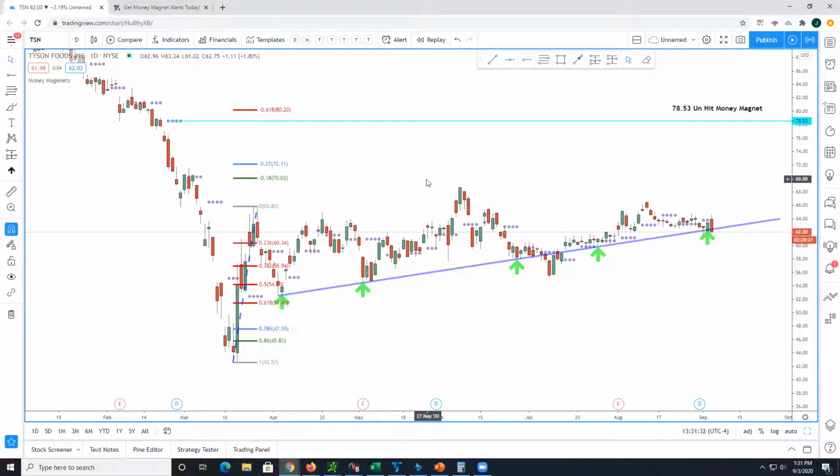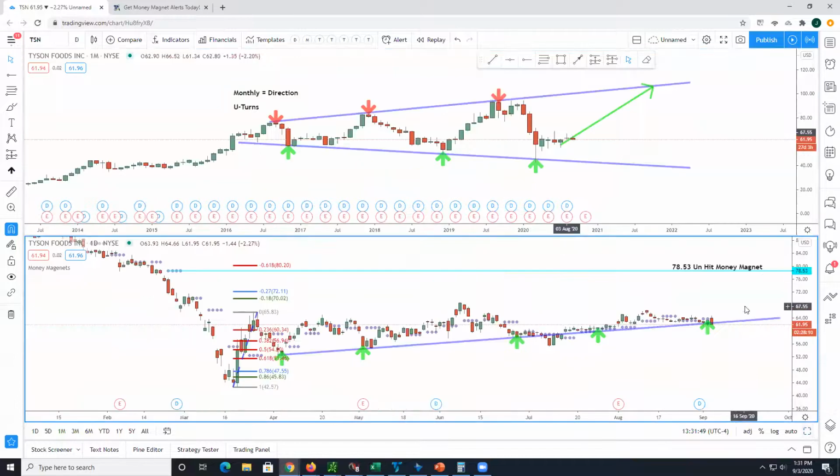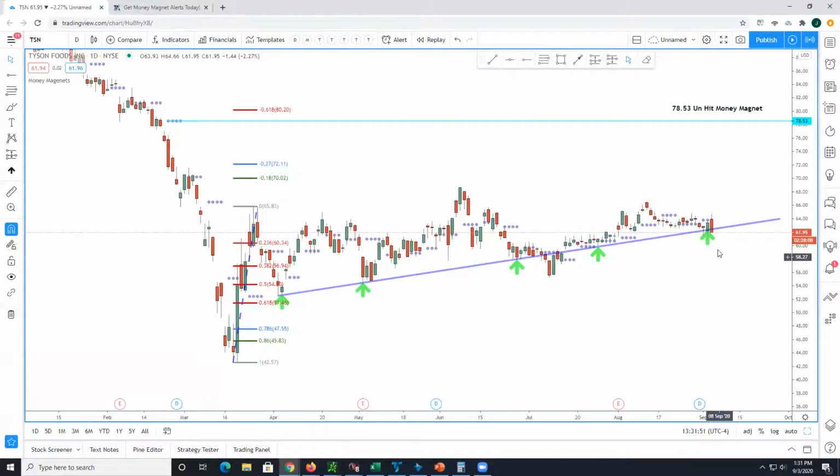So I want you to logically think about this. You have the monthly time frame saying that Tyson's Foods is inside of a 4-year pattern. The market hit the bottom of support and is pushing bullish. The monthly time frame says direction is up to over $100. Your daily time frame says you're at a low price, hitting a known level U-turn. You're in an up Fibonacci, and you have a money magnet above the market. Everything is supporting a bull run.